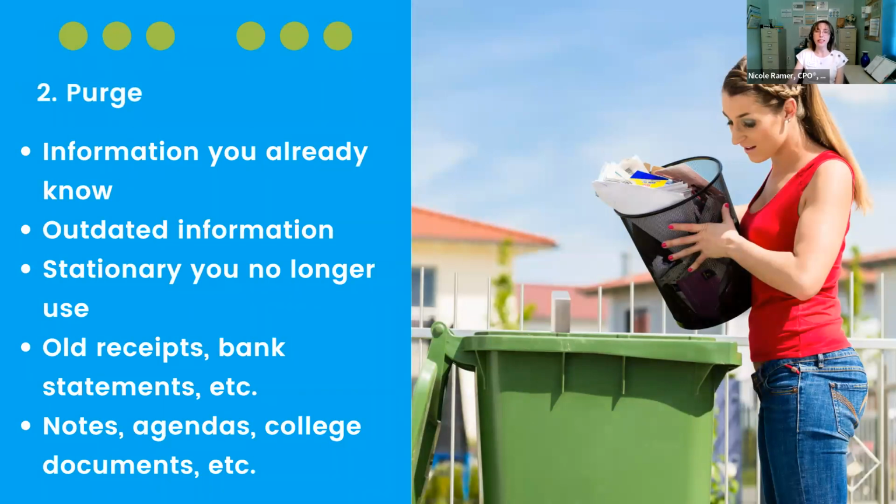There will likely be a significant amount of papers you can purge to properly fit in the space you've created for the purpose of maintaining an organized space. I know you have questions about what you can let go of. You'll find documents with information you already know. You'll find items that contain outdated information. Stationery you no longer use, keep your favorites only. Old receipts and bank statements have likely piled up.